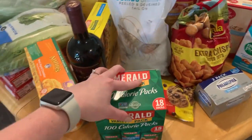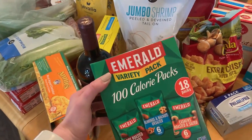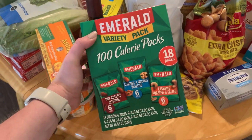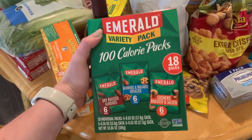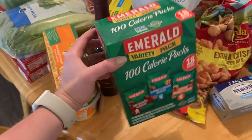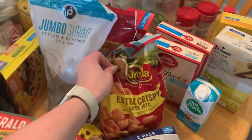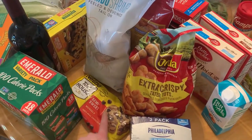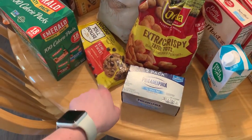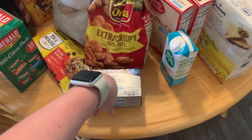Obviously I don't eat all this at one time. I just like to have a variety in terms of how hungry I am and what kind of snacks I'm looking for. So these are 100 calorie nut snacks. That also helps because it's prepackaged and I know exactly how many calories I'm intaking. Tots are usually for breakfast. I had to replace my chocolate chips because I baked earlier this week. Cream cheese for a recipe that I'm making.